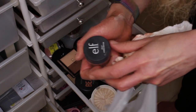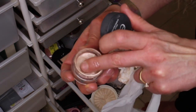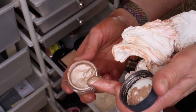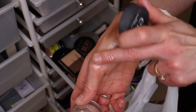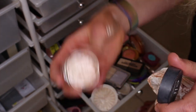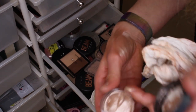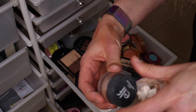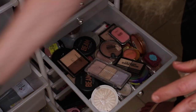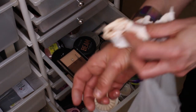Oh, e.l.f. Body Jelly Highlighter. I liked it at first when I got it, but I think it's like a changed texture. I think it expired. It looks beautiful, right? But it dries very quickly. I think it expired, like legit expired. It looks very different now. So I might have to throw this away. I'll put it up here for further review.